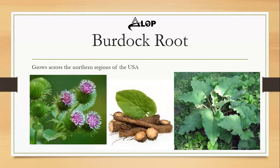You can slice up the burdock root and put it in your stir fries. You can use it as a base for your wraps. You can slice it up and put it on your salads. Very nutritious. They grow low to the ground. And you know, burdock root is a thistle. Okay, so you do need to cook it before you eat it.